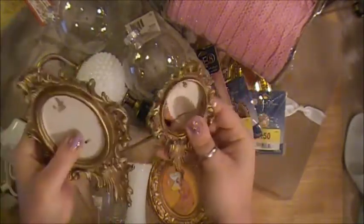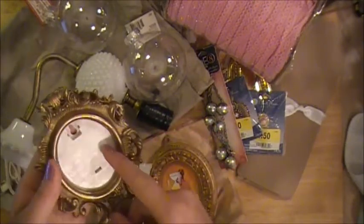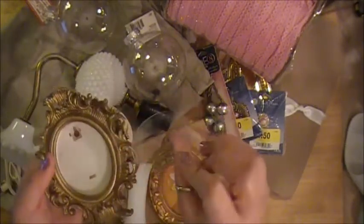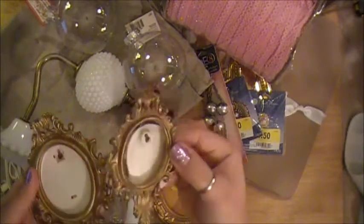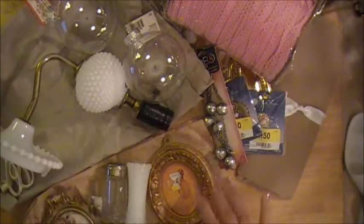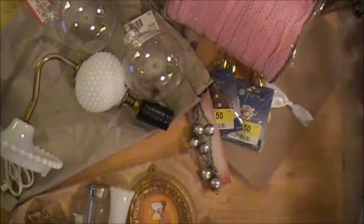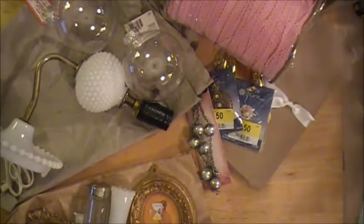And that's the back sides. These are glass. This one does not have the glass piece, but the smaller one does. So this would be great to use for something else if I choose not to put it on this. That'll be fun. And of course I'll do project shares and tutorials as I work on that. I'm going to move this off to the side just so I can get to the other pile of stuff here.